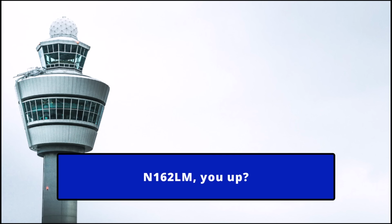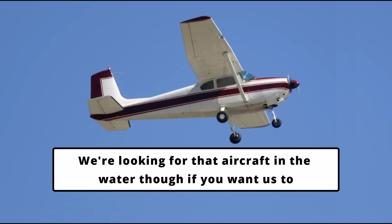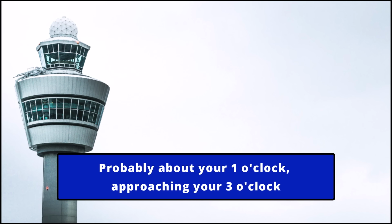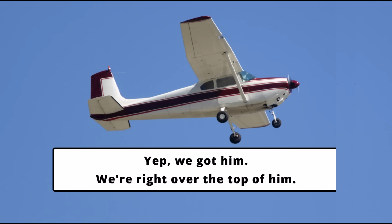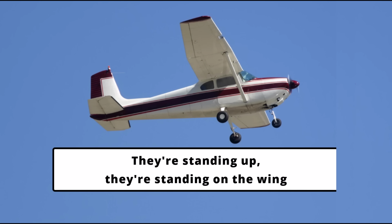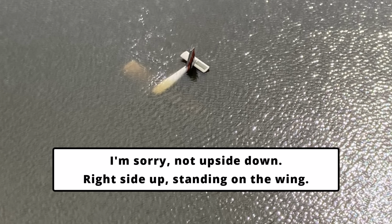November 162 Lima, Mike, yep. That's our Cessna 162 Lima, Mike. Switching over to you. We're looking for that aircraft in the water, though. You want us to? All right, Cessna 162 Lima, Mike, yeah. I'm showing it right off of your right side, probably about your 1 o'clock, approaching your 3 o'clock, and probably less than a quarter mile. Okay, yep, we got him. We're right over top of him. Okay, looks like they're upside down. But they're standing up. They're standing on the wing. So, I'm sorry, not upside down. Right side up, standing on the wing.